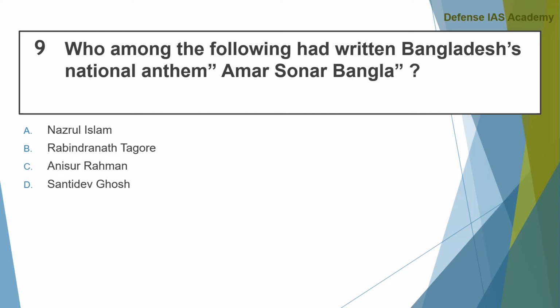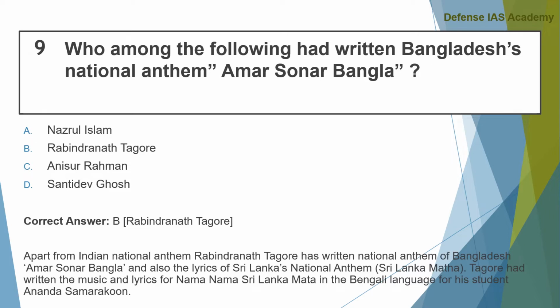Question 9. Who among the following had written Bangladesh's national anthem Amar Sonar Bangla? Answer is option B, Rabindranath Tagore. Apart from the Indian national anthem, Rabindranath Tagore has written the national anthem of Bangladesh, Amar Sonar Bangla, and also the lyrics of Sri Lanka's national anthem, Sri Lanka Mata.